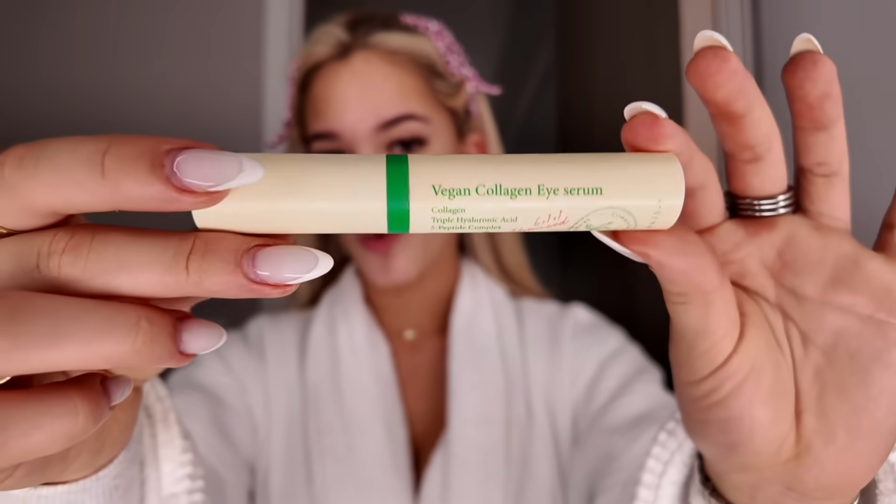Then I go in with this Access Y eye serum. It has collagen, so it really wakes me up, and it's really helped with my dark circles. Usually I'm up very late editing and scrolling on TikTok, to be honest, that I forget to sleep and I get dark circles, and this helps a lot. It helps me get rid of those dry spots where makeup really likes to cling.